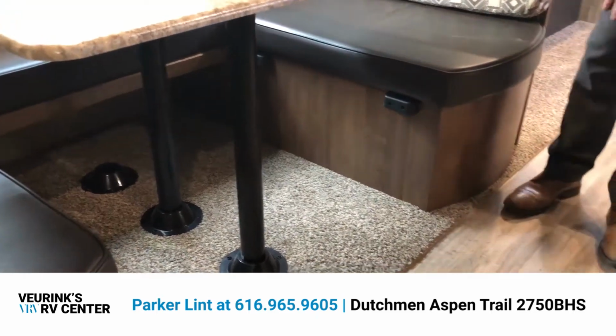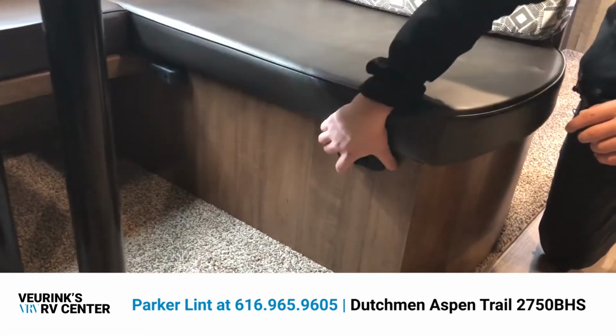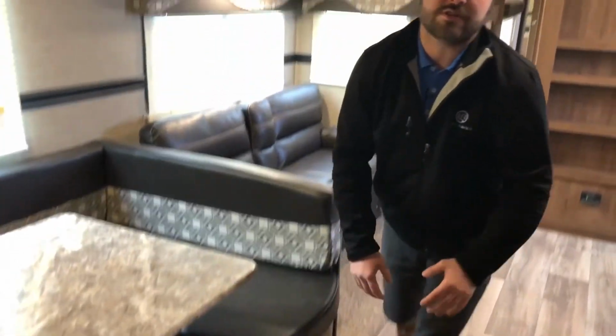One new addition to Aspen Trail is their ledges down here. Traditionally, these have been just little wood ledges that weren't very wide. Well, Aspen Trail now went to kind of a rubber stopper almost. That's going to be wider, a lot sturdier too. So if you do need to put this down to a bed, it's going to be a lot more reliable for you. I was very excited to see that.